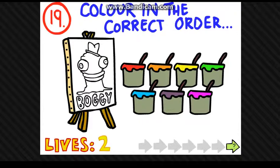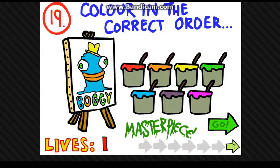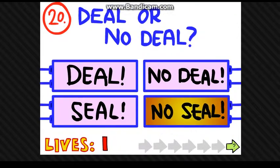Oh, maybe color in the correct order. Oh no. Oh no. No. Okay, blue, orange, green, yellow. Okay, that wasn't that hard.